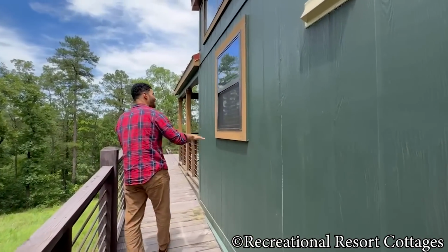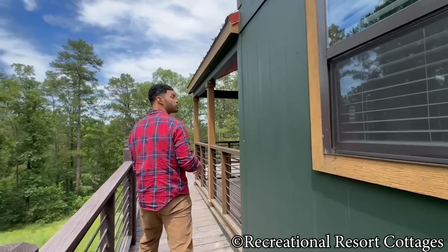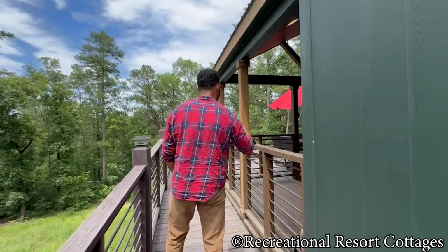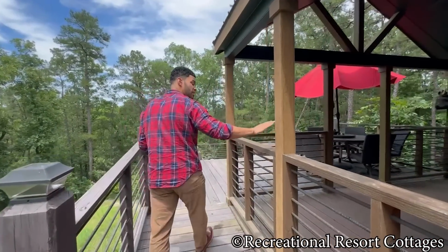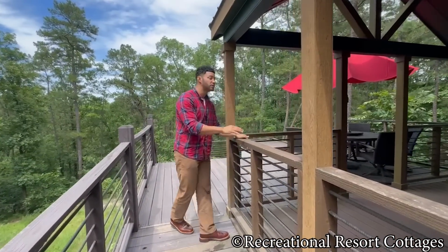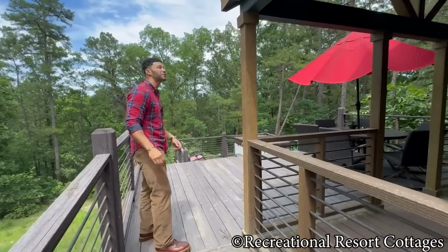We have the stained brown going around the trim of your windows. All your windows are going to be finished out in a darker color with the brown windows. And then you'll see here on the porch, this is the original porch that was built onto this home. The Peels have added all of this additional decking space.